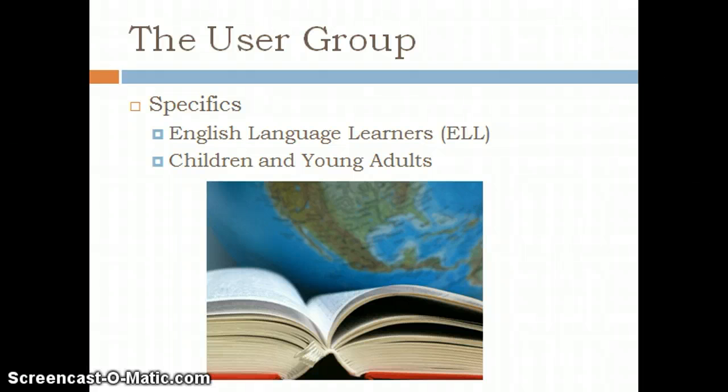First, a look at the user group. I am paying particular attention to English language learners who have varying levels of proficiency in their English language skills. Differing skill levels need to be considered by libraries with clients who are English language learners, so that it is made sure that appropriate materials are available.